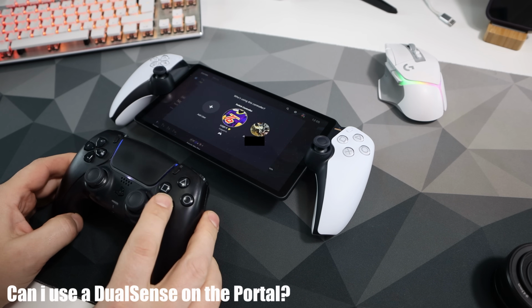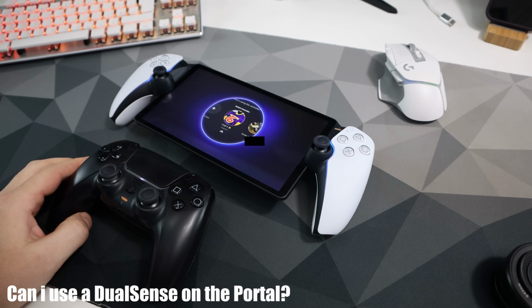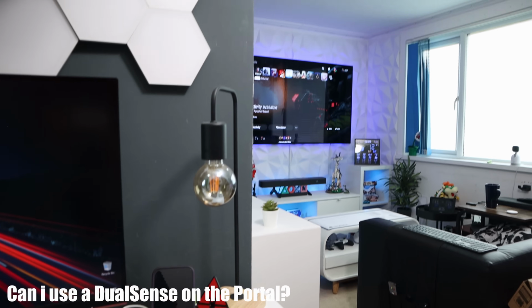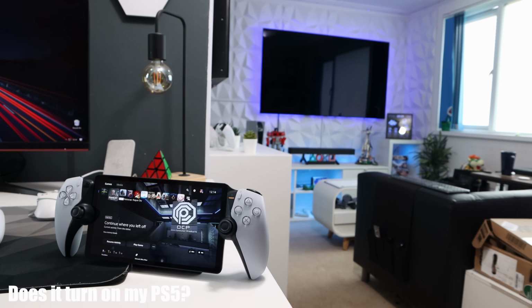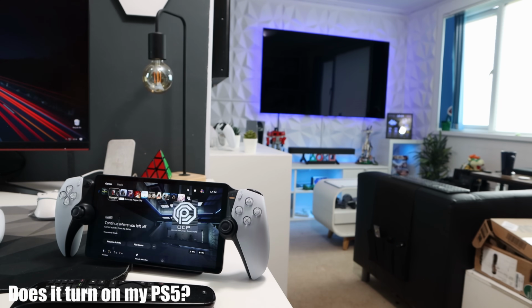No, it does let you choose a user, but as soon as you do, the Portal will disconnect and assume that you're on the PS5. The DualSense won't try to connect to the Portal if you're away from your PS5. Does it turn on the PS5? Yes, but only from sleep mode. If you have it completely shut down, then it won't turn on, so you do need to have it in sleep mode.